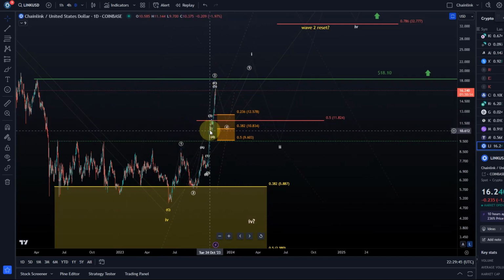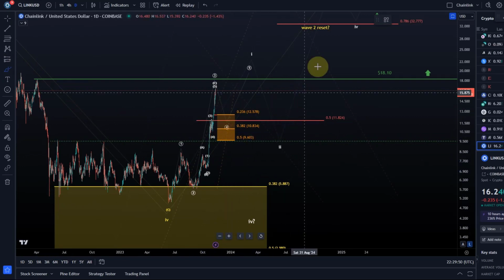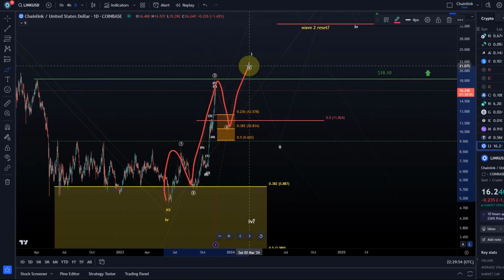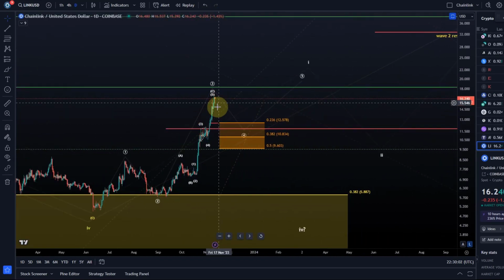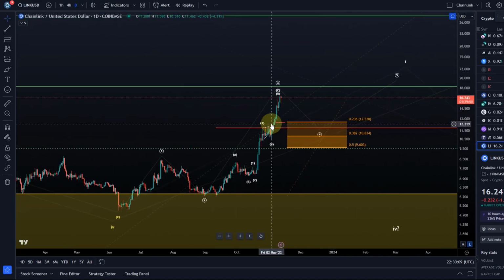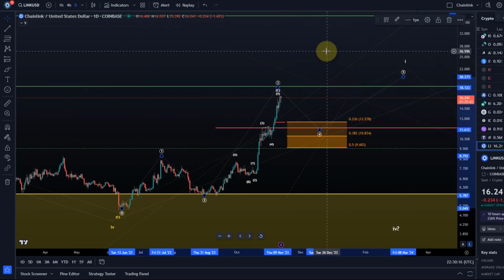So again, as always, to have a high probability setup for further continuation higher, we want to see the 5 waves followed by a 3-wave pullback. But for now, the Chainlink price continues to extend higher. That was the expectation, to get another high above $11.80. One more high was anticipated for a nice third wave in an overall leading diagonal in wave 1. That's currently my base case, at least short term.